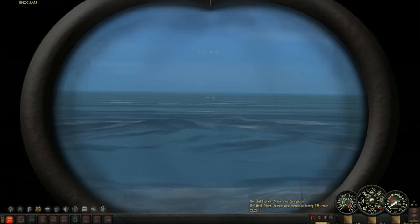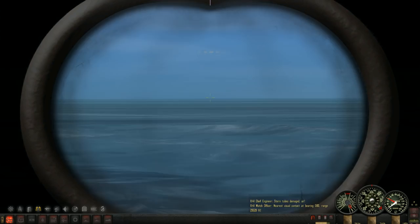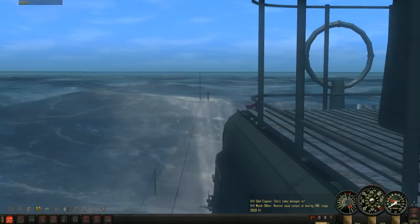083. Yeah, there's some splashes. Yeah, they're way out there on the horizon. I thought we were well out of visual range, but evidently not. We actually got hit in the stern back there. Alright, our decks are awash. Let's go ahead and go to the periscope and see what's going on here.